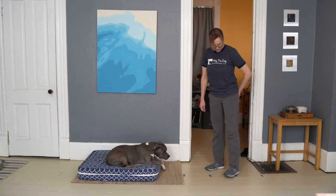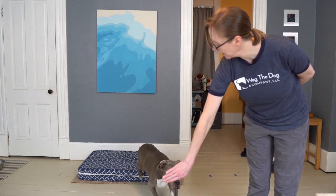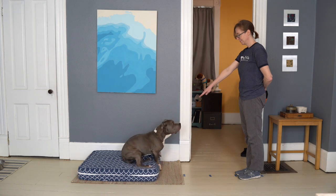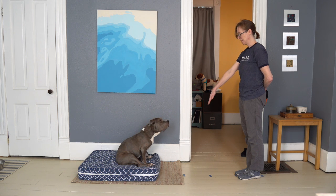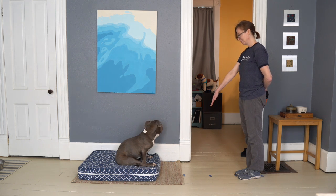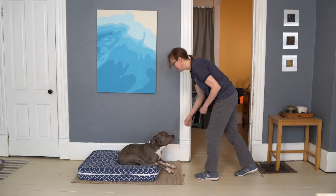All right, another five correct. Now I'm going to move to being right here. Okay. Good. Bed. Notice I'm just waiting him out. He's thinking. This is totally normal. Yes, good boy. Good. I'm going to give him extra for that because that was hard. Good. Okay.